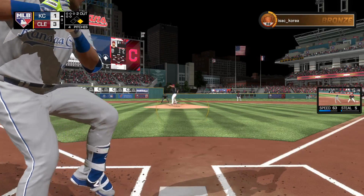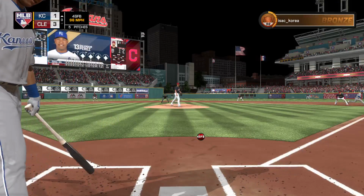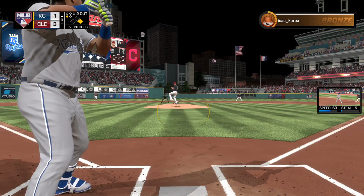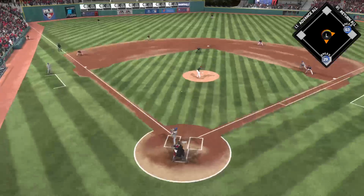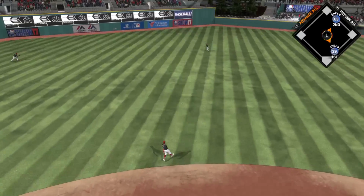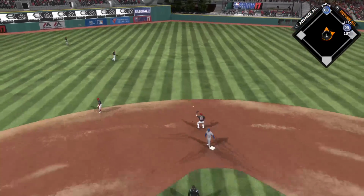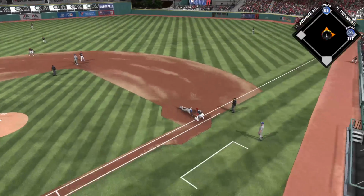First offering on its way. There's a knee-high pitch that catches the zone. Good pitch right there from the reliever. Tough for hitters to do much with pitches in that location unless they're looking for it. And that gets through, so he'll have his first base hit, making him 1 for 4 in the game now.